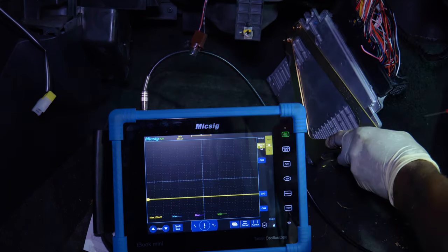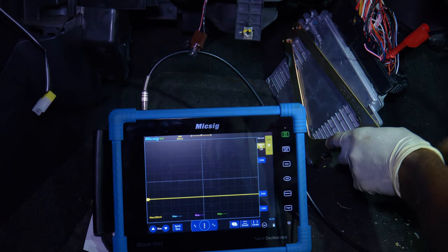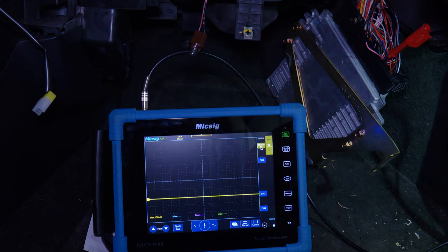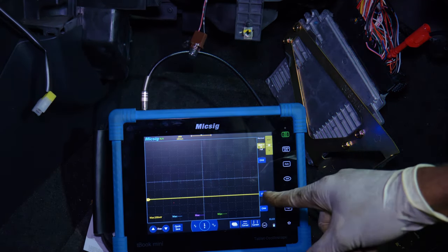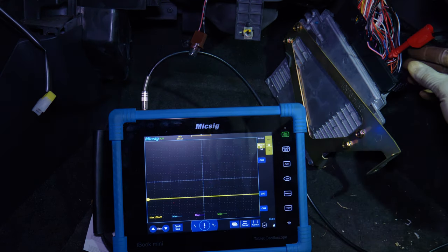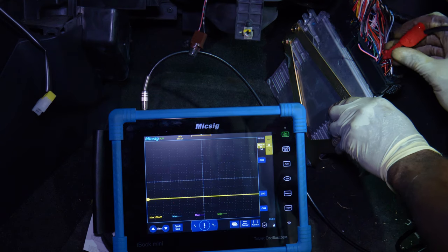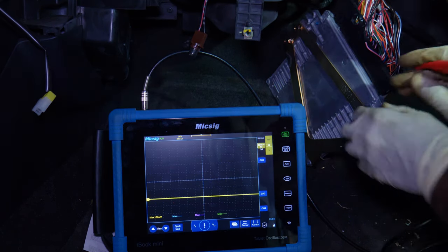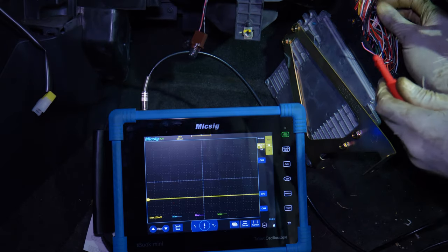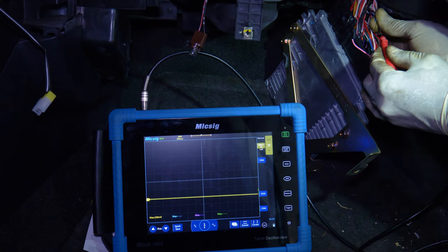So I'm going to back probe this one here. I think the pink is CAN high maybe. I don't know what it is. But as you can see, we've got nothing, absolutely nothing there. And the blue might be CAN low, or it might be reversed. Either way, we've got nothing. This computer's not talking. Now let's go to the horn inside. Stick my thingy.